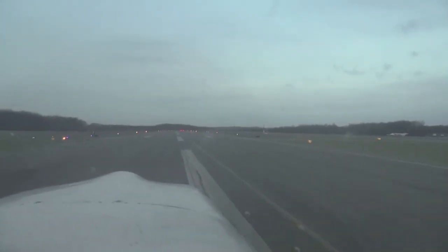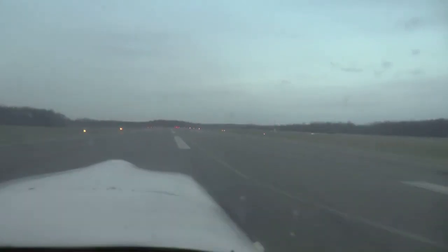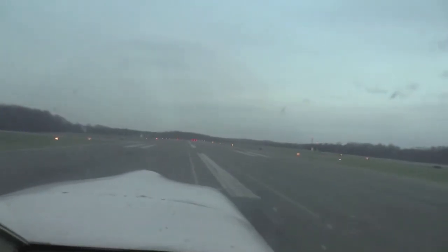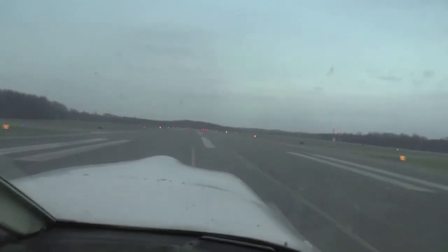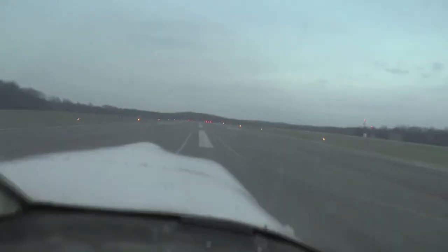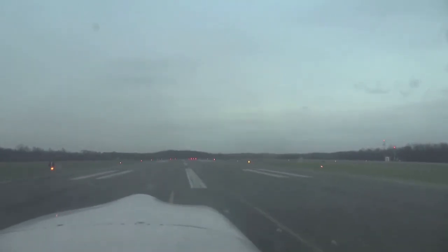I don't like that. Use my brakes if I don't have to roll a little bit. What's that smell? Is that... it's not. I know. I think there is. Probably just the engine getting hot.